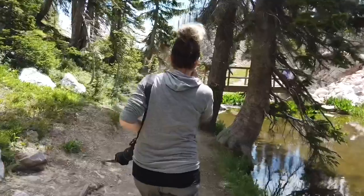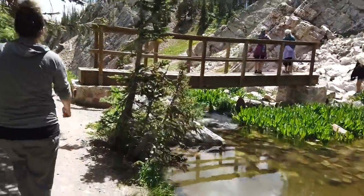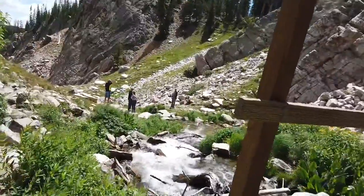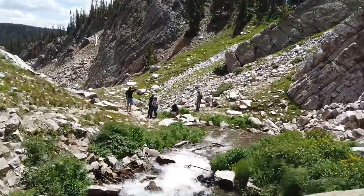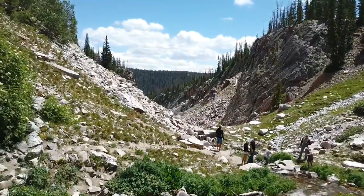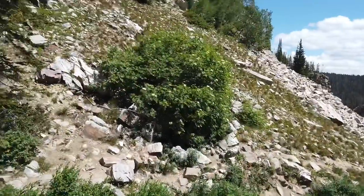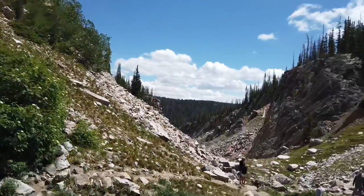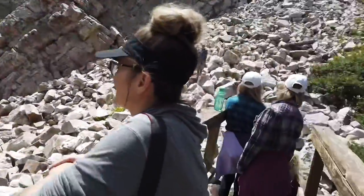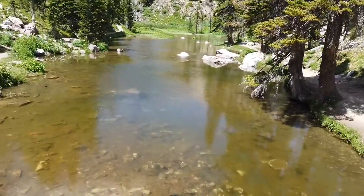Mountains up here. You ready? I'm ready. See if we have a good payoff here or not. Betcha this just goes for quite a while. This is beautiful.